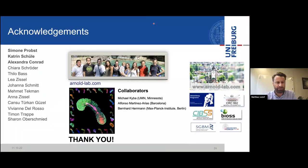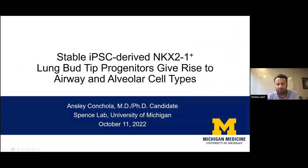We now move to our next speaker, who is Ansley Conchola. He's an MD PhD candidate in Jason Spence's lab at the University of Michigan Medical School. And Ansley will be talking about her work on stable iPS-derived NKX2-1 lung bud tip progenitor organoids giving rise to airway and alveolar cell types. Ansley, the floor is yours.